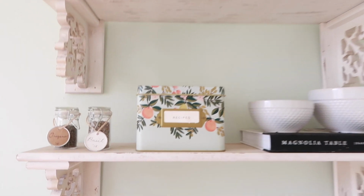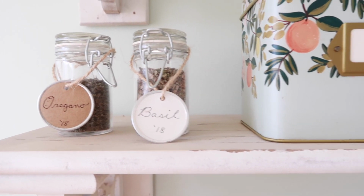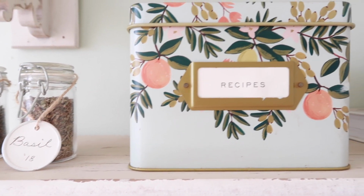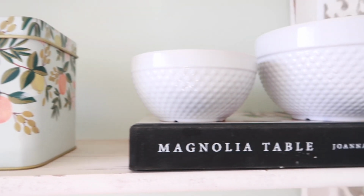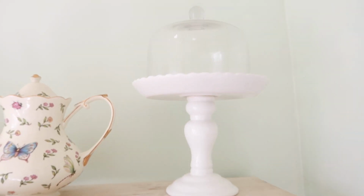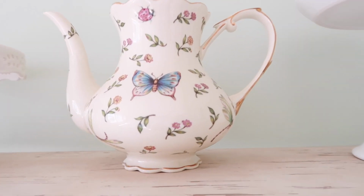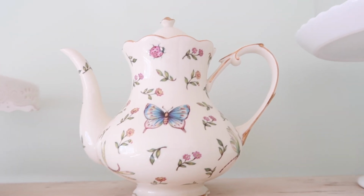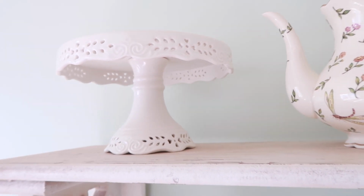And then here's that display that I showed you a little bit back. These are the herbs from my aunt's farm that I got from Christmas. I love my recipe book, recipe holder. And then I got the Magnolia Table book, which is also a really good one. I have my little cake stand I got for my bridal shower. Oh, I love this teapot. Isn't it just adorable with the ladybugs and the butterflies and the flowers? So cute. And then another little cake stand that I like.